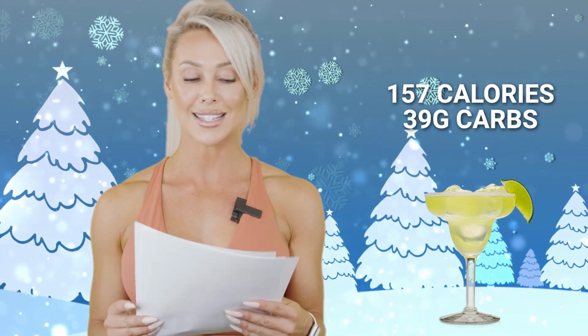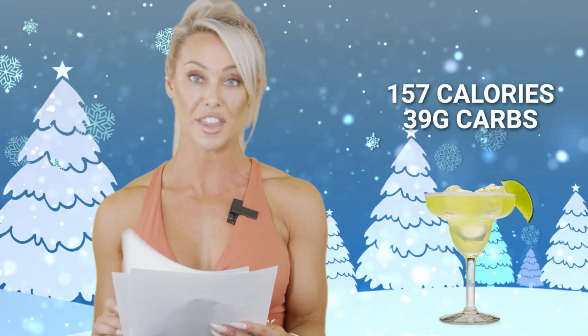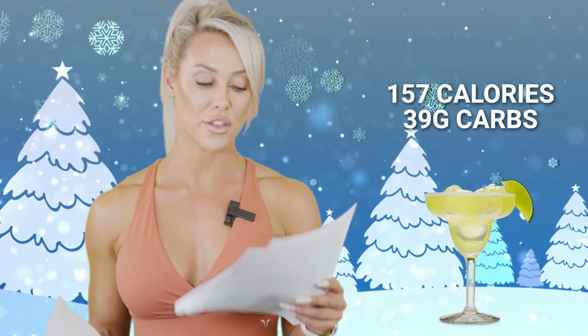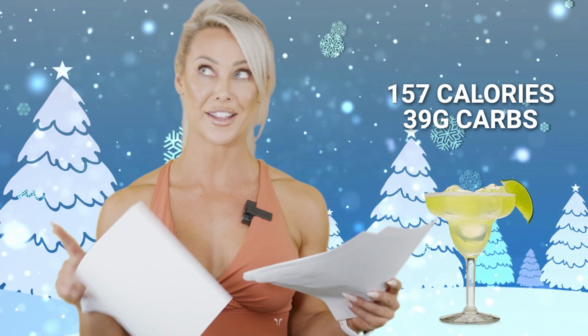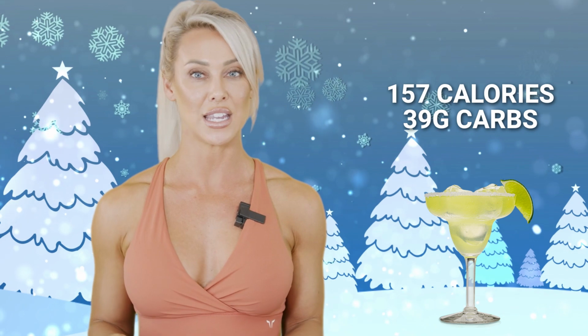So this one is a little bit higher in calories, but again, it's still relatively low, all things considered. And this one comes out at 157. So I would track that as 39 grams of carbohydrates. And the reason this one is a little bit heavier on the calories is because I've kept 2 ounces or 2 servings of tequila, and there's also a little bit of orange juice in here as well.